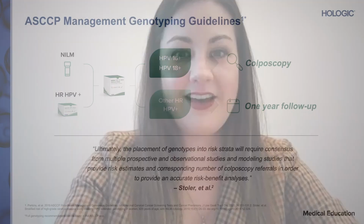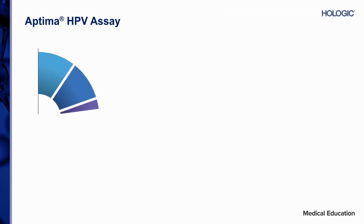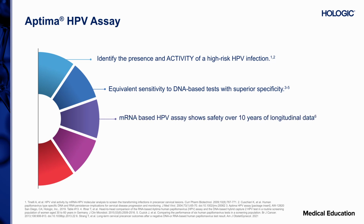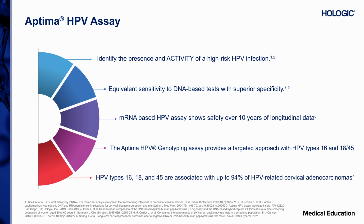To summarize, the Aptima HPV assay targets mRNA that identifies the presence and activity of high-risk HPV infections. From multiple studies, it has been shown to have equivalent sensitivity to DNA-based tests with superior specificity. We have multiple studies that have now shown over 10 years of longitudinal safety data using an mRNA-based assay. The Aptima HPV genotyping assay was designed with guidelines in mind and provides a targeted approach with HPV types 16, 18, and 45. Types 16, 18, and 45 are associated with up to 94% of HPV-related cervical adenocarcinomas.